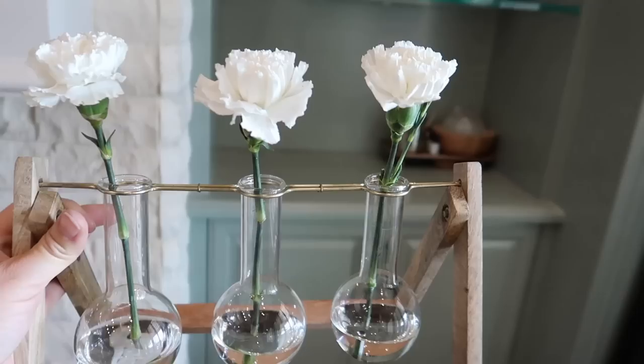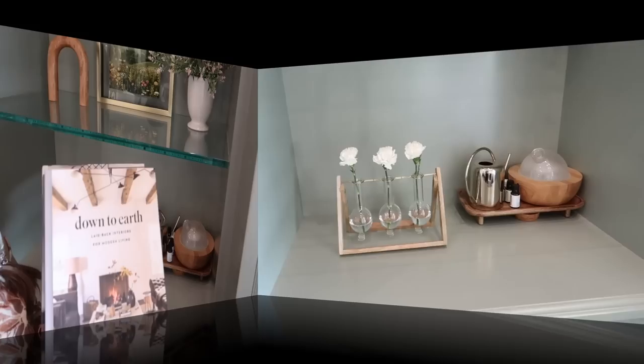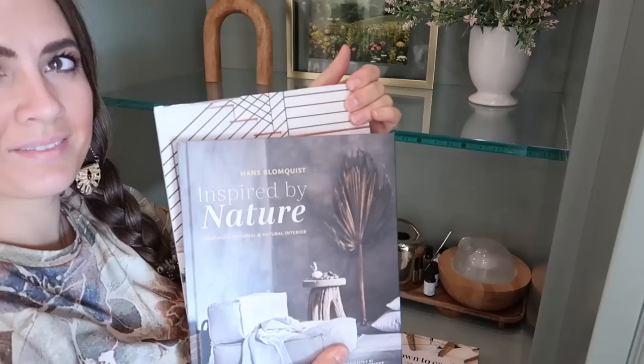You guys, I love this little vase. I got it from World Market. This was the one thing on my list that I really wanted to make sure to get this spring. I saw it months ago and it's just been on my mind ever since.